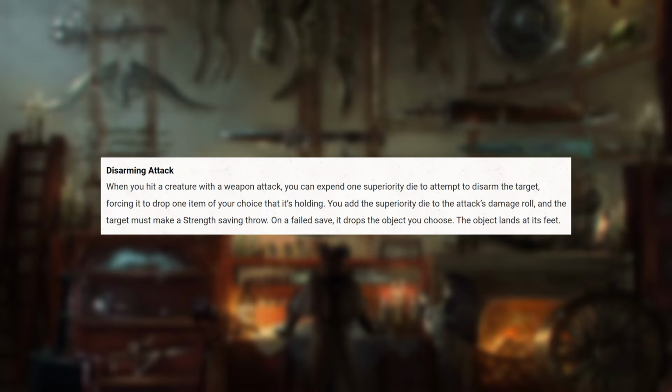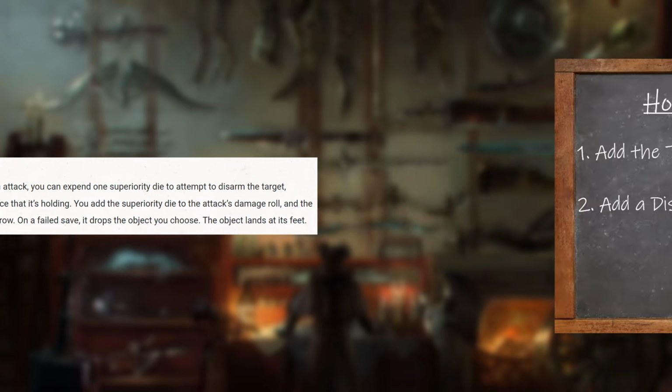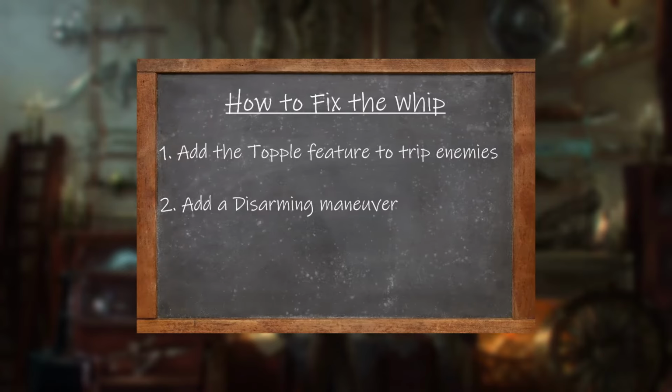However, disarming attack allows the fighter to add their superiority dice to the damage while using whatever weapon they prefer, whereas the whip's disarm maneuver would sacrifice a damaging attack to remove the enemy's weapon, and requires the use of the whip specifically. So, the Battlemaster maneuver would remain the better option, while adding an alternative for characters that want to disarm people but aren't playing a fighter.